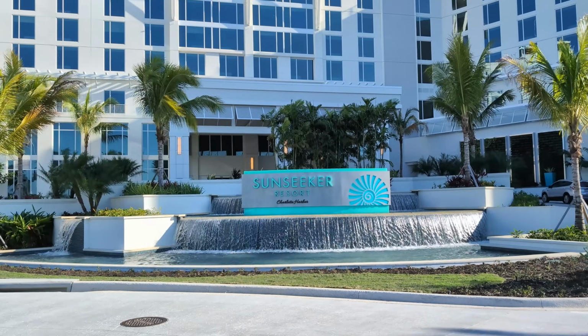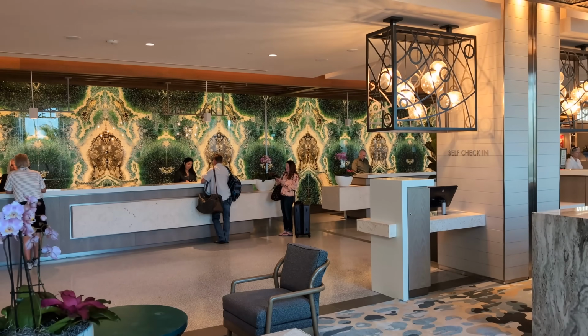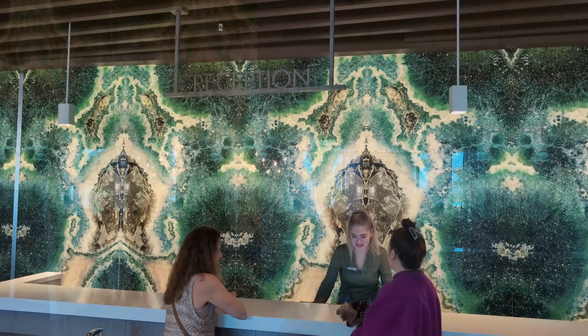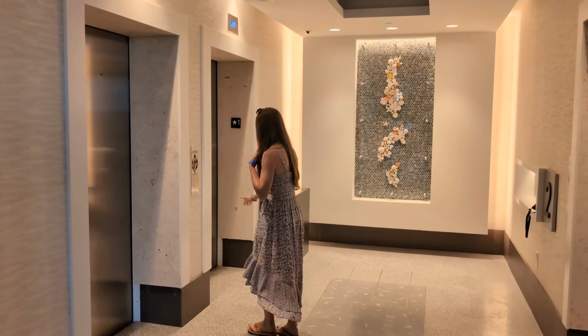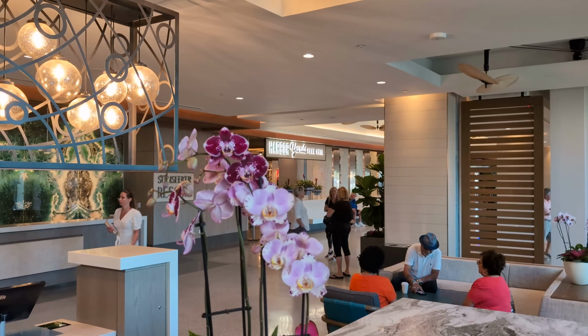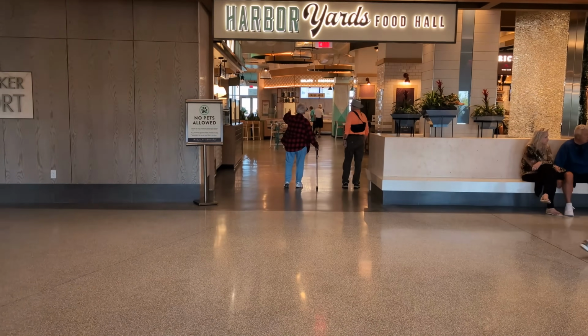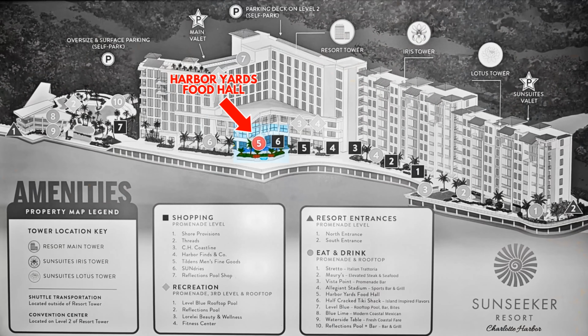Whether you're staying at the Sunseeker or just visiting to enjoy the shops and restaurants, you'll start off in the lobby. It's here that you'll find the reception and concierge desk, access to the parking garage, elevators leading up to the staterooms, an escalator leading up to the second floor, and access to the food hall and the rest of the resort. Right next to the lobby is the Harbor Yards Food Hall, and here's where you'll find 11 of the resort's 20 food and drink establishments.